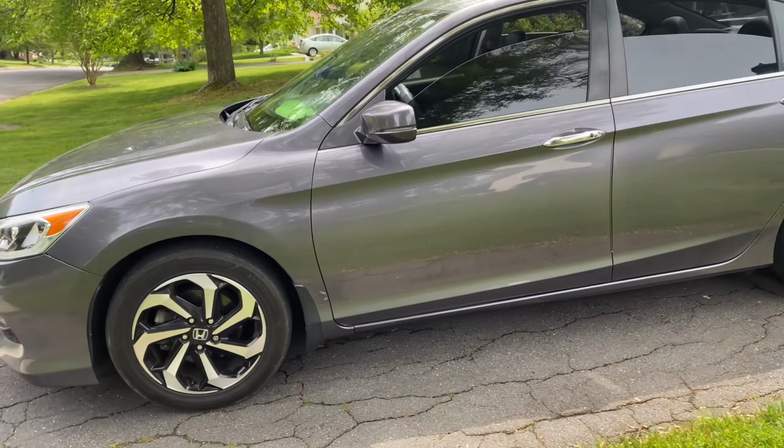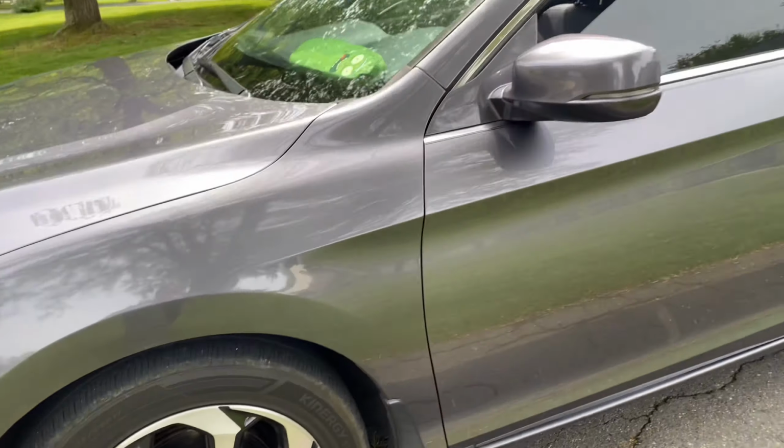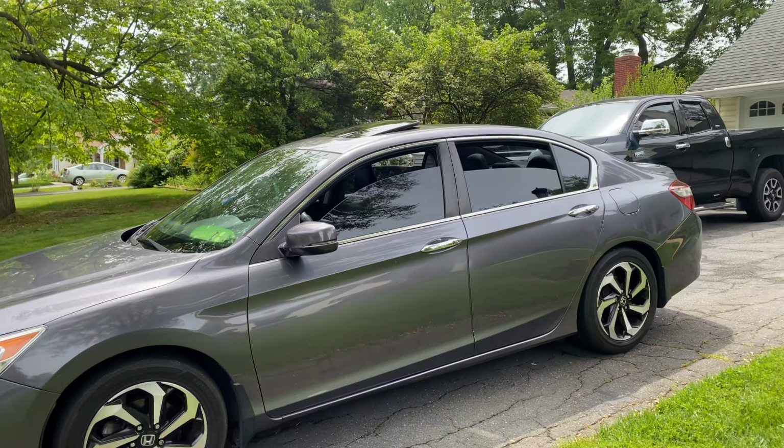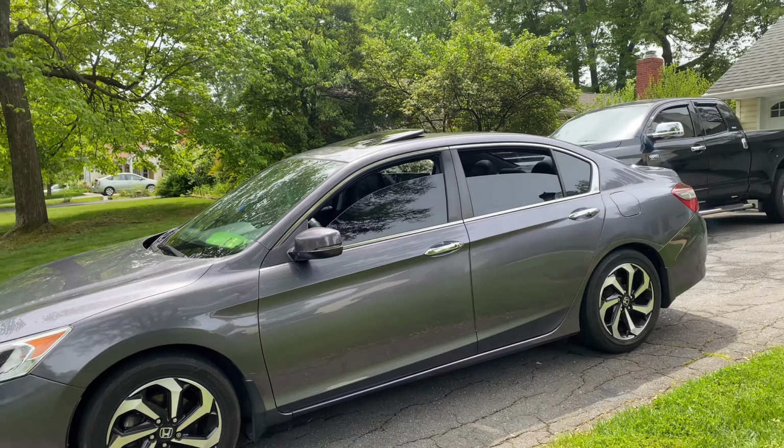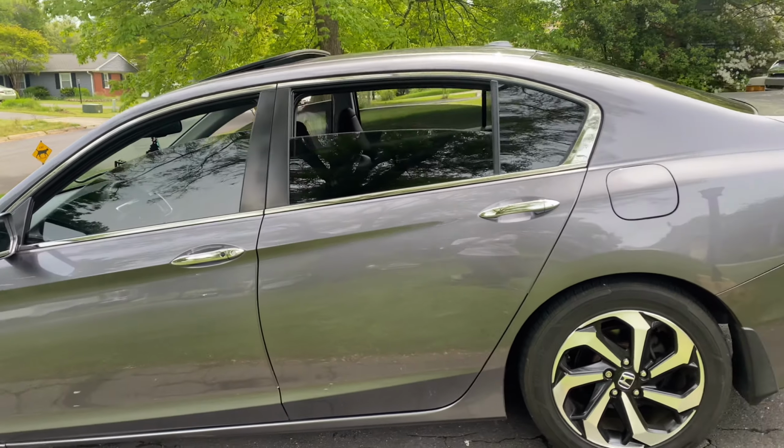First off, check out the rims. Oh my gosh, y'all, this is my favorite part of the car. I love the little body it has, the sunroof, bro. I told my dad my car has to have the sunroof. I got my windows tinted literally last weekend. It was like a Saturday morning.